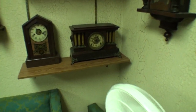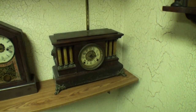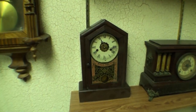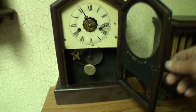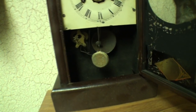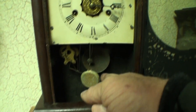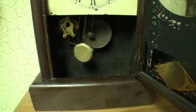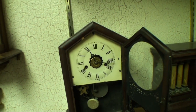So if you come across one of these clocks at an estate sale or a garage sale or something, and they've got a price on there for $200, do not buy it. Now here's an unusual clock right here. Once again, I don't know the names of these clocks, and if anybody out there is watching this, please leave comments below because I'm curious myself. But I don't believe this clock works either, and it needs restored.